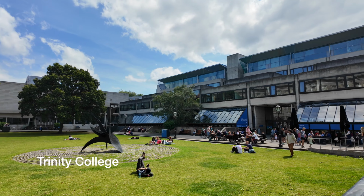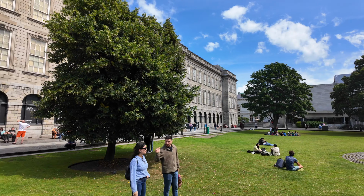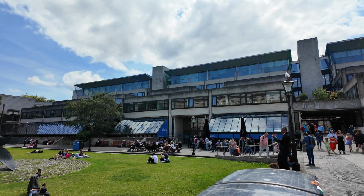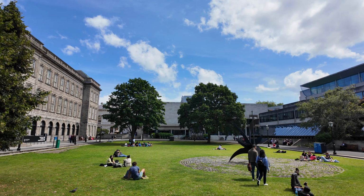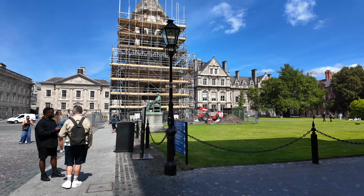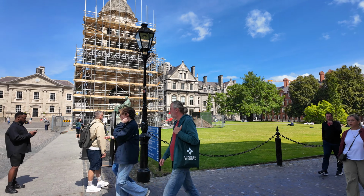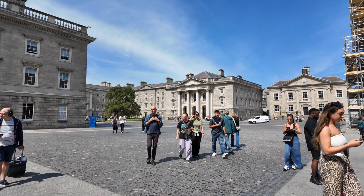This is part of Trinity College in Dublin, which we were told has about 20,000 students. And you can see it's Sunday and just a beautiful summer afternoon. Lots of people are out here just kind of chilling out and enjoying the weather. It's a pretty place. And here's some more of Trinity College, another quad. Some construction, which seems to be prevalent everywhere.